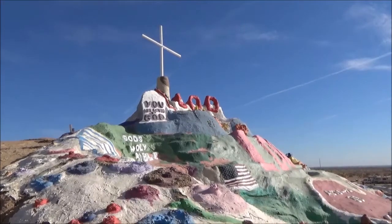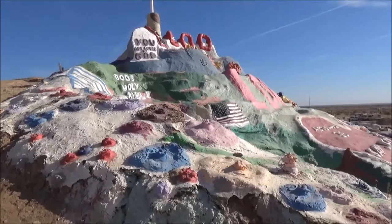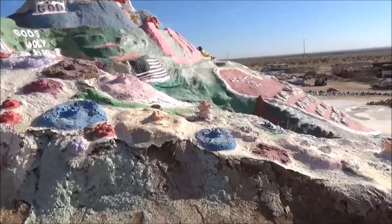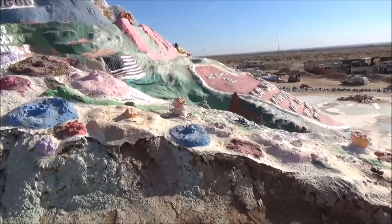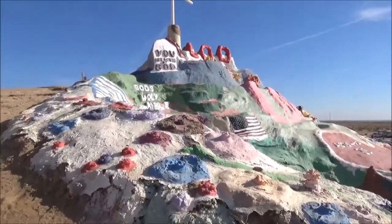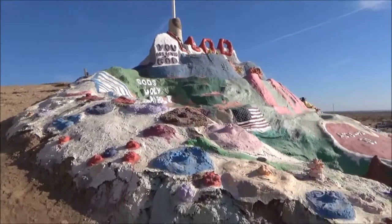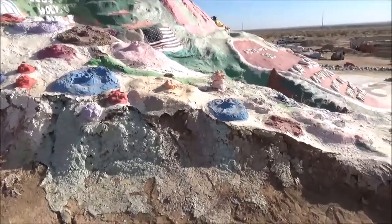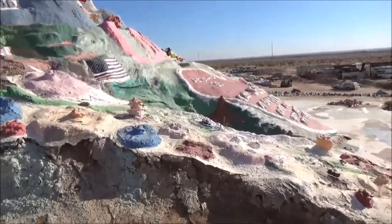When Leonard Knight first created Salvation Mountain, it didn't work out. After the first 4 years of very hard work, it collapsed. But Leonard, being the really optimistic and gentle person that he was, thanked God that he showed him that the mountain was unstable and that he needed to learn more about building such a thing so that it would be strong.